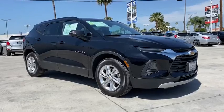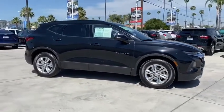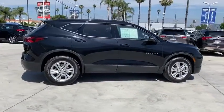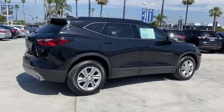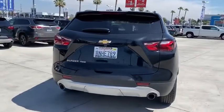We are pleased to show you the 2020 Chevrolet Blazer. Chevrolet Blazer is fun to drive around town, comfortable to ride in, and decently capable off-road. This vehicle has less than 5,000 miles. Here are some of this vehicle's great options.